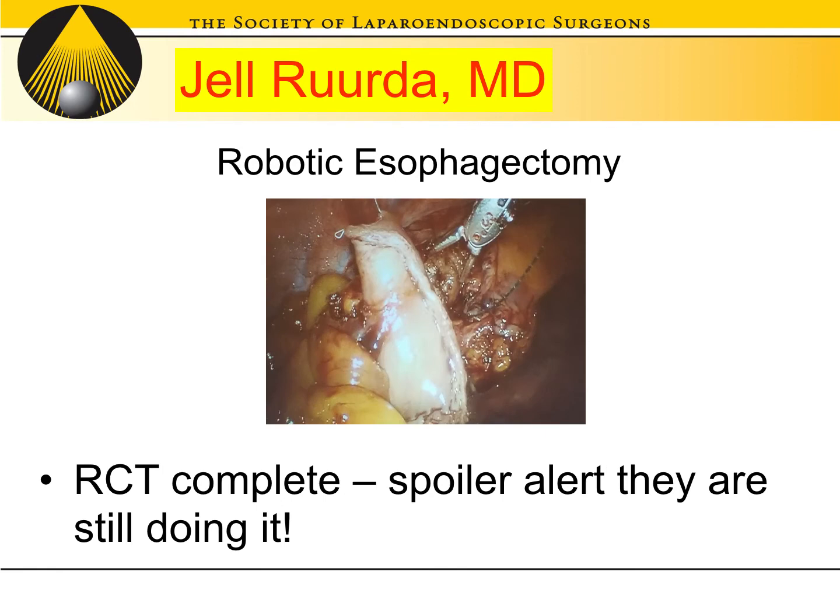Joe Ruerda spoke to robotic esophagectomy, and he said that the hand-sewn anastomosis has a very low leak rate. And here's a video grab of him completing the anastomosis. He also said the randomized controlled trial is complete. And spoiler alert, they are still doing the robotic esophagectomy.